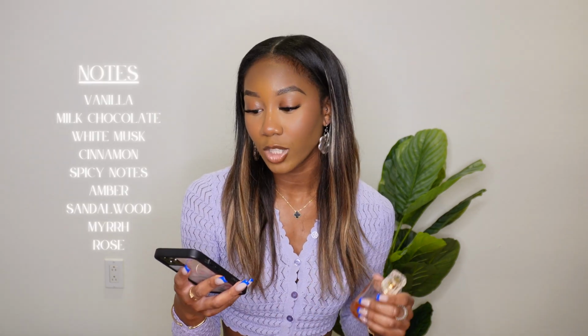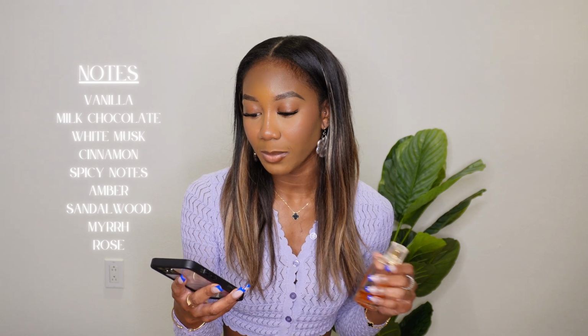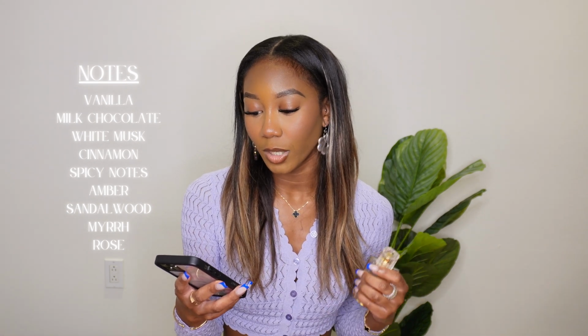Can you not tell? I love this fragrance. The notes are vanilla, milk chocolate, white musk, cinnamon, spicy notes, amber, sandalwood, myrrh, and rose. I'm not really a chocolate girl when it comes to my fragrances, but this, okay. She's so good. I don't know.